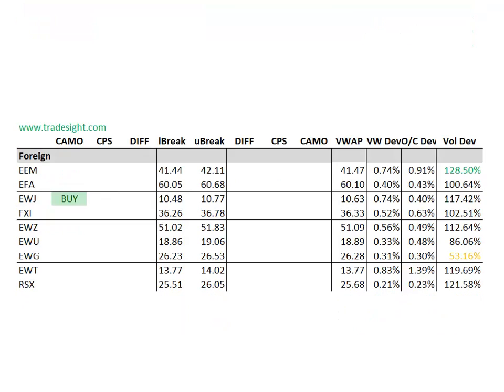Looking at the foreign issues, only one signal. This one could be interesting. It's the EWJ, which tracks Japan. Tokyo stocks were, at least by the Nikkei 225, down more than 3% last session, but we're showing a camouflage buy signal here where the EWJ ETF is lower on the day but above the day's open.